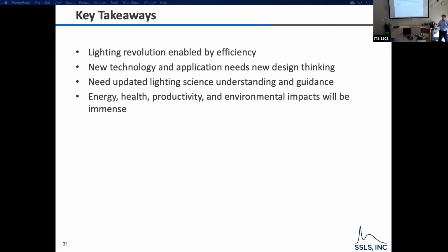Everything we're talking about was enabled by a more efficient light source, a more compact light source, the invention of the blue LED and the phosphor, and developments in the other color LEDs. But we need new design thinking, so we're not looking backward, and we need new application thinking, so we're not looking backwards when we're using this technology. We want to, while it's new and fresh, figure this stuff out, so we're doing it right for as long as possible, for the next 100 years. This is like a once in a century opportunity.